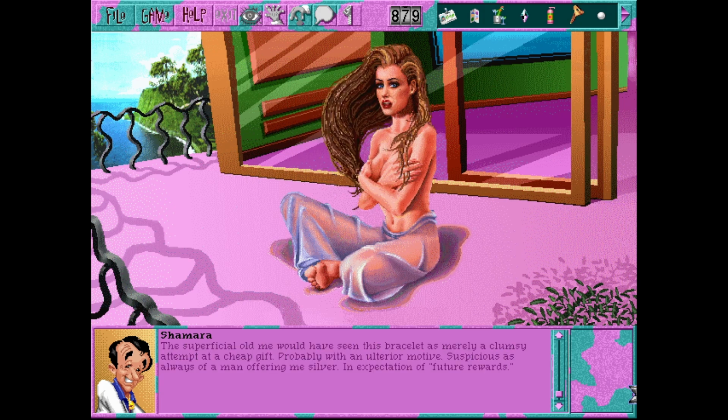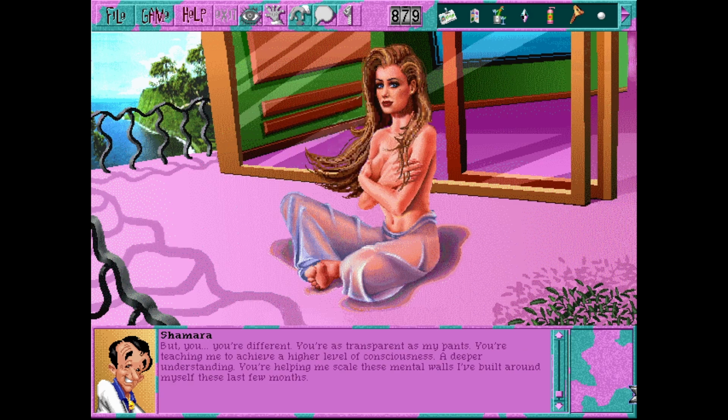The superficial old me would have seen this bracelet as merely a clumsy attempt at a cheap gift. Probably an ulterior motive, suspicious as always of a man offering me silver, in expectation of future rewards. But you're different. You're as transparent as my pants, teaching me to achieve a higher level of consciousness, a deeper understanding. You're helping me scale these mental walls I've built around myself these last few months.